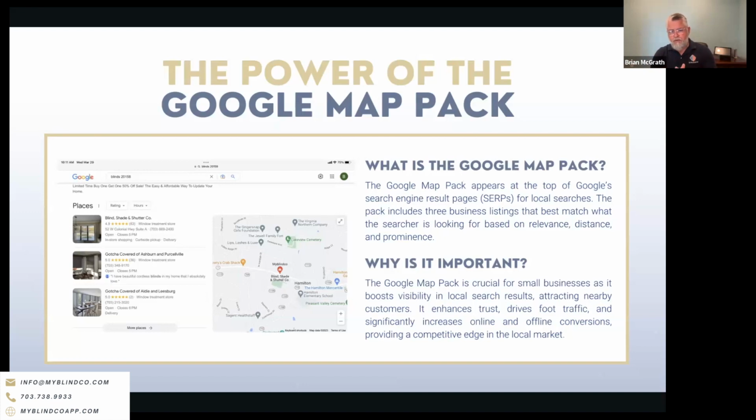So why is it important to be on the Google Map Pack? It's literally crucial for small business. You can go look yourself up today by searching blinds in the zip code where your business is, and then just count the number of businesses that are above you.